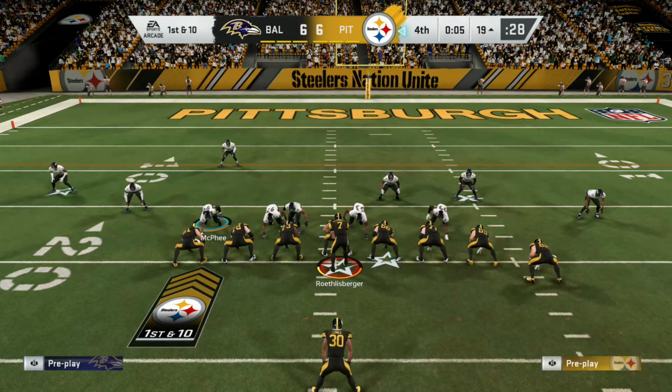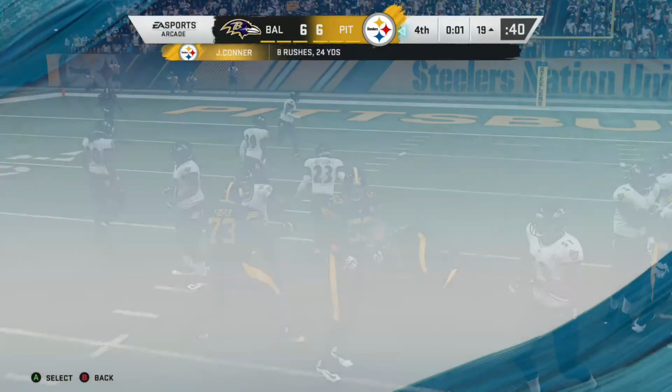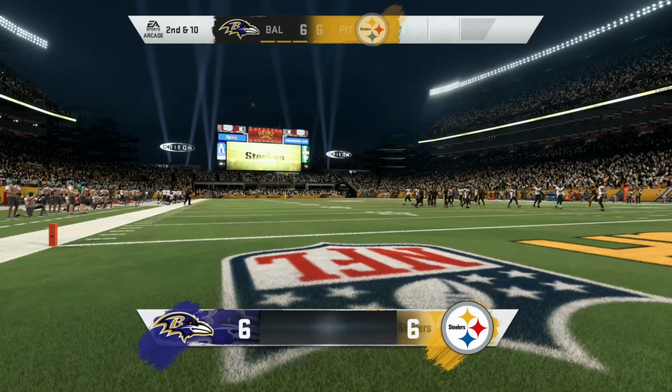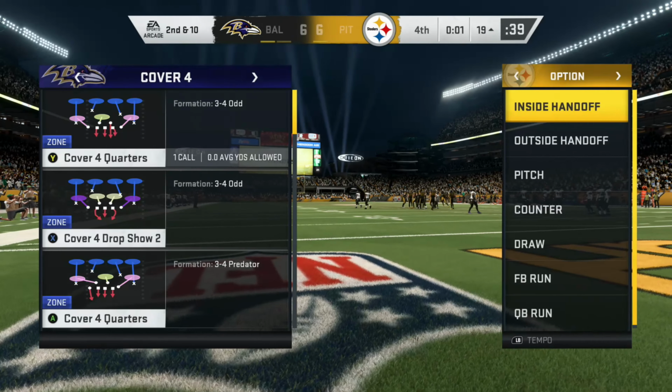All runs on this drive so far. It's 1st and 10. Now Ben going to give this entering and get the timeout called here. It comes with 1 second remaining on the clock.